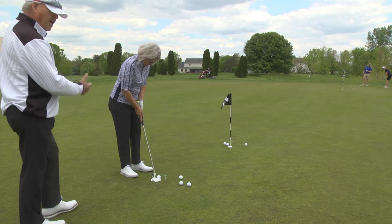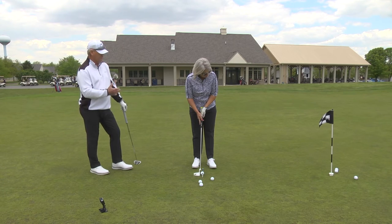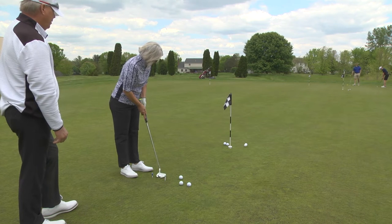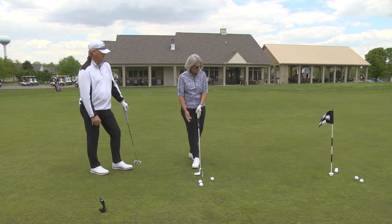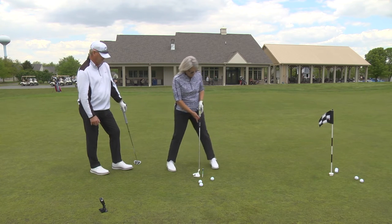Now she's taking the line on her putter and lining it up, the line on top of the putter with the arrow on the golf ball. She's trying to connect the two as she follows through. Absolutely perfect. Tailed off a little bit to the right, but you got your alignment pretty good there. Very good. All right, let's see some more practice swings here.